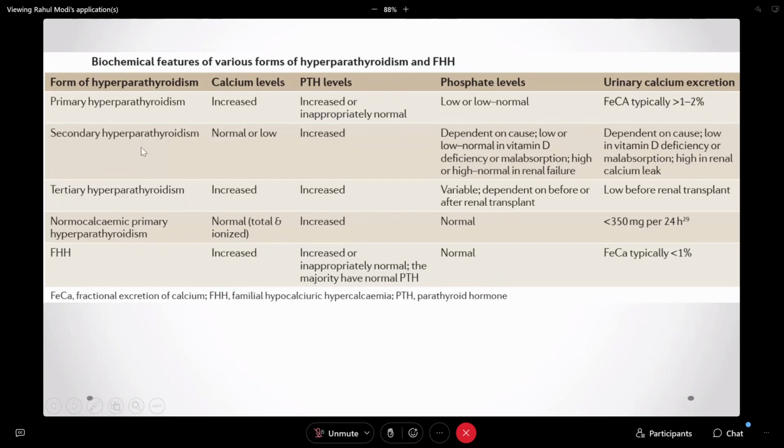In secondary, like I told you, the most common reason is low vitamin D. So you will get a low vitamin D level, which leads to malabsorption, low to normal calcium levels, and a secondarily increased PTH level. Tertiary hyperparathyroidism is essentially seen in renal patients, where both calcium and PTH levels are increased. There is again a problem at the kidney level, which leads to high levels of these in the blood. Normocalcemic primary hyperparathyroidism we discussed.